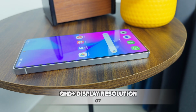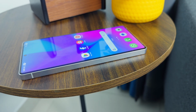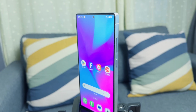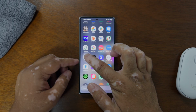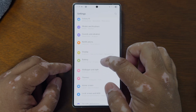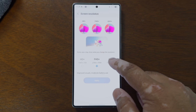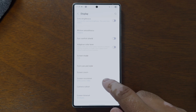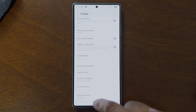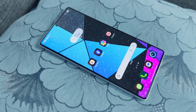By default, the Galaxy S25 Ultra runs at Full HD Plus resolution to save battery. But did you know you can crank it up to QHD Plus for extra sharp visuals? To unlock that crisp clarity, head to Settings, Display, Screen Resolution and switch to QHD Plus. Everything from text to videos will look noticeably sharper. Perfect if you're editing photos, watching high-res content, or just want the best possible visual experience. Just keep in mind, it uses a bit more battery to power all these extra pixels.